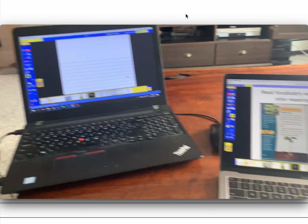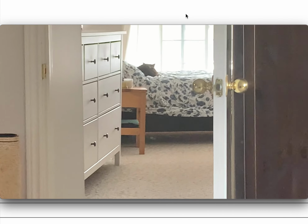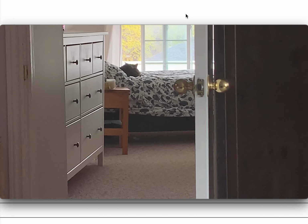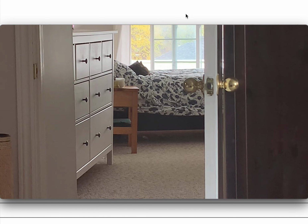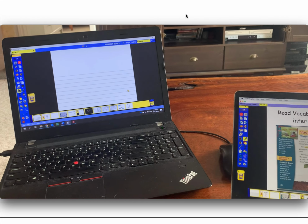So I'm working in my living room. I need my computers. I need to get rid of Sophie over there. Hey, Soph! See? Because she doesn't work well with me on my lap.